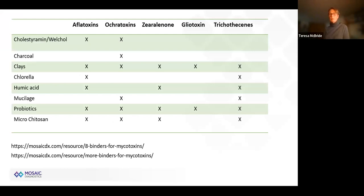So this is a chart that I put together from 2 of our very popular blogs on our website, and the links are here on the slide. And this is based on research, which is somewhat sparse, but there is research out there which is looking at which binders work better against specific mycotoxins. So this is usually where targeted therapies start, and often do the trick without having to use, again, what I refer to as the big guns, biofilm disruptors and antifungals. So this can serve really as a roadmap when you're looking at the test results and then determining the binder treatments that you would want to consider.